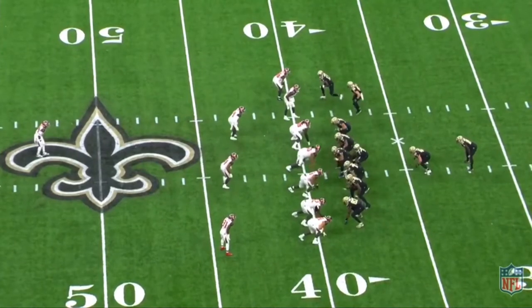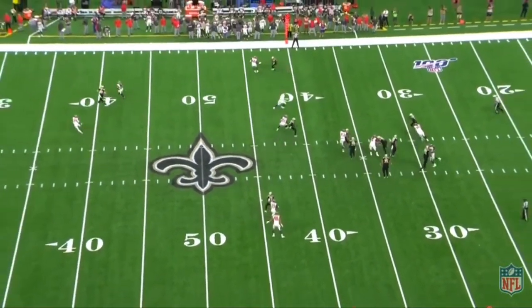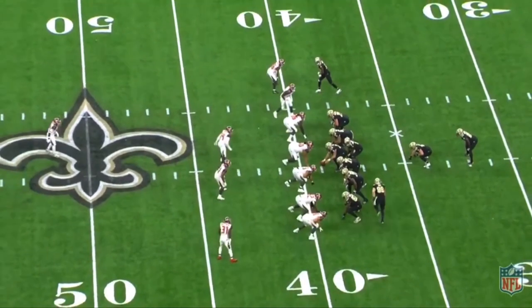So here, Mike Thomas is at the top of your screen. And here's what I mean by running the route to win. I want you to watch his get off here. Watch when the ball is snapped, and watch who's the first person off the ball. I mean, he jumps off that ball almost like he's shot out of a cannon. It almost looks like he's offsides because he's getting such a great get off.